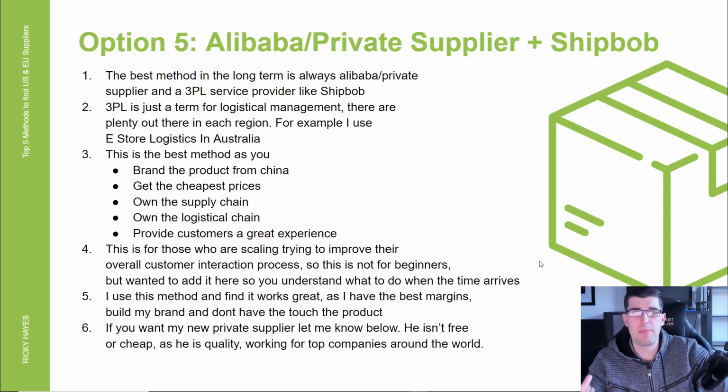3PL is just a term for logistical management. There are plenty out there. For example, I use eStore Logistics in Australia. You can look that up, eStore Logistics. They're fantastic. They use what's known as the Manhattan approach, where it's very fast processing, and they'll process up to 10:30 in the morning to get it shipped out same day.